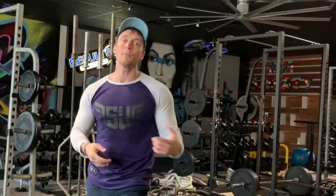So from my experience, a lot of lower back pain, in fact, most lower back issues are gonna stem from one of the following three problems. And the number one thing I'm going to cover is just overall flexibility.